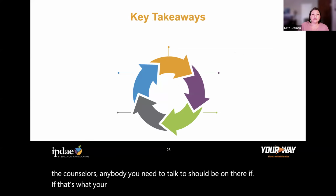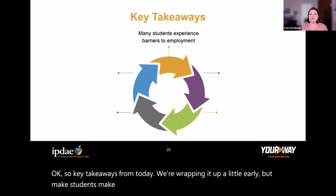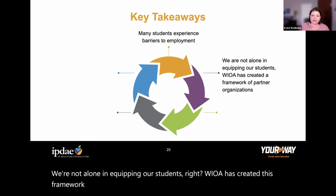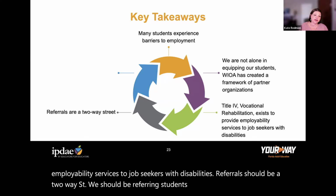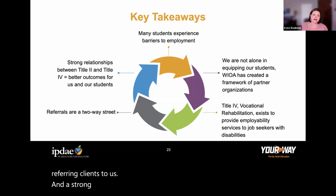All right, you guys. Wow. Okay, so key takeaways from today. We're wrapping it up a little early, but many students experience barriers to employment. We're not alone in equipping our students, right? WIOA has created this framework of partner organizations that we can work within. And one of those, Title IV, Vocational Rehabilitation, exists to give all those employability services to job seekers with disabilities. Referrals should be a two-way street. We should be referring students, but they should also be referring clients to us. And a strong relationship between us, Title II, and Title IV equals better outcomes for us and our students.